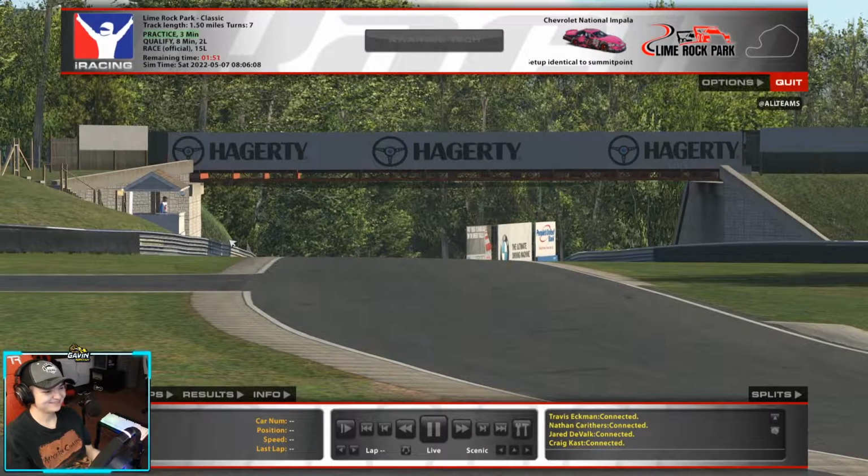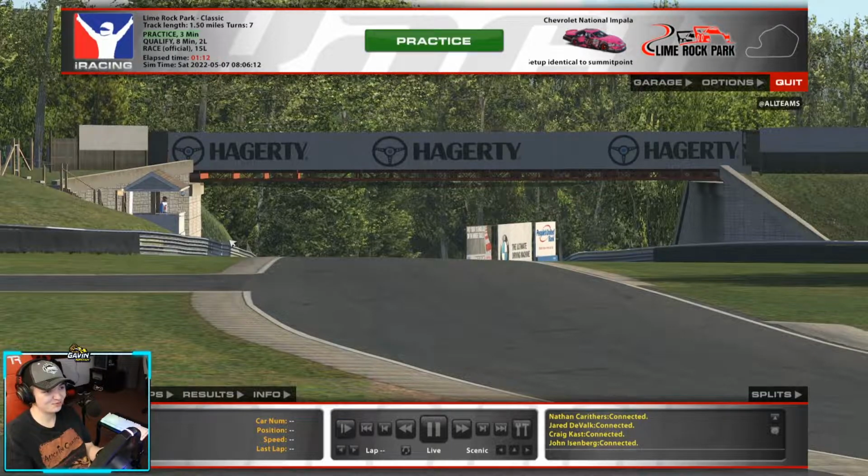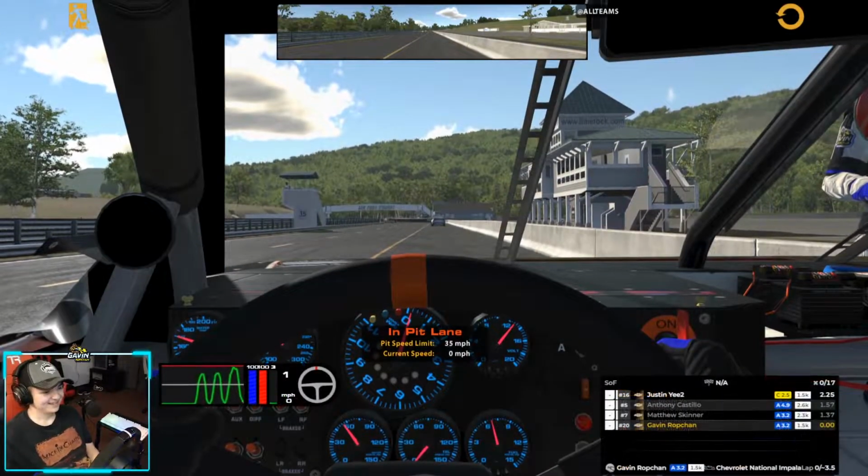All right, we got the excitingness. We got Lime Rock, baby, and the ARCA Menards, even though it's default to Summit Point set, which I thought was interesting. Oh, this one should be fun.